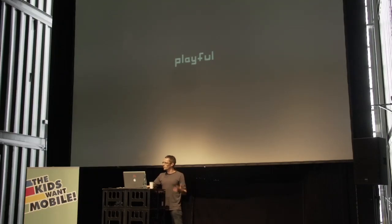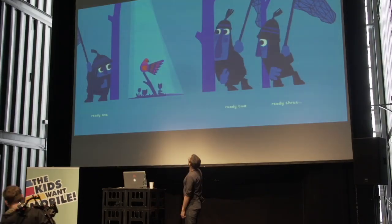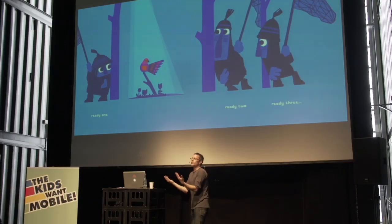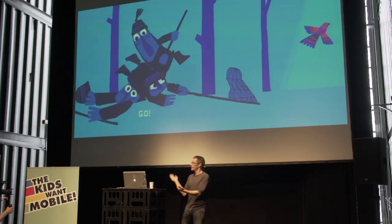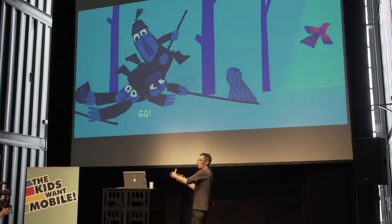The third thing is just being playful. We've seen this before, but it's using the page turns. So it goes, there's ready 1, ready 2, ready 3, and then you turn the page. Go. So it's quite a lot of fun when you're reading this to kids with the actual book.